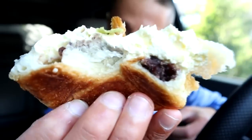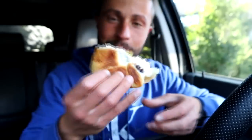This is a homemade whipped cream, but like real butter. It's really strong. You can taste the butter, but it's a sweet version. Oh, wow. Just look at all the butter, oh my God.